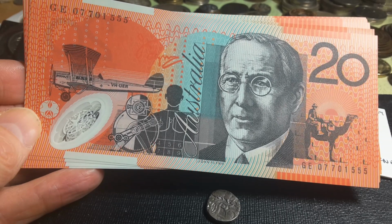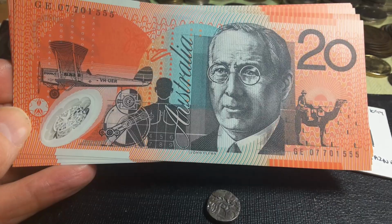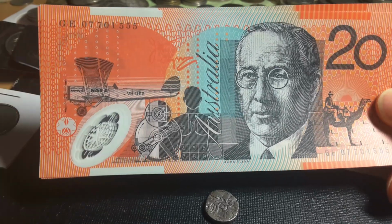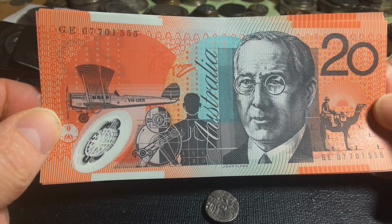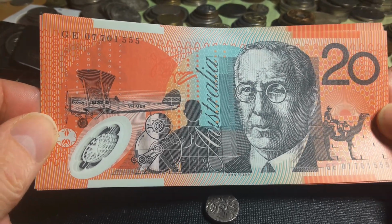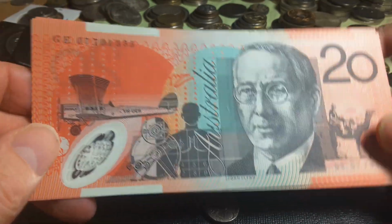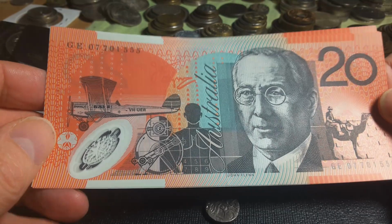Today we're going to have a look at the 2007 $20 banknote which I have here. If you actually use currency, you'll probably realize that the 2007, 2008 and 2013 are the main $20 banknotes that you actually get in circulation at the moment. So they're still pretty common and not really worth that much more than face value.